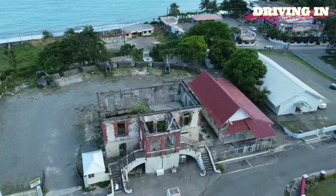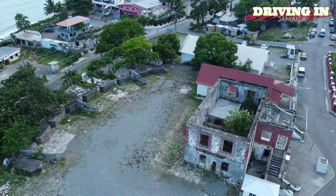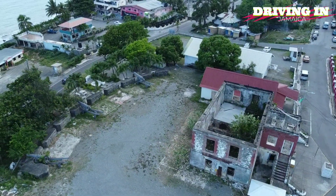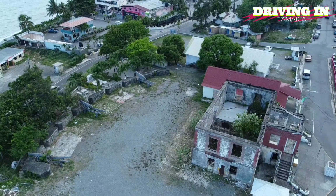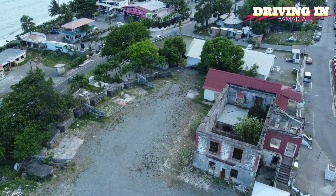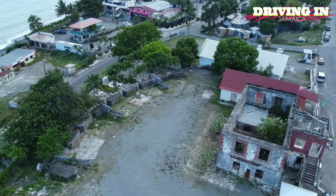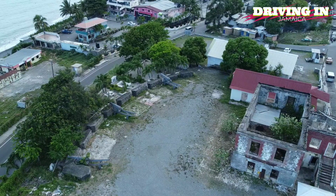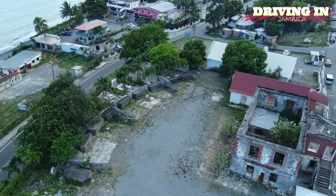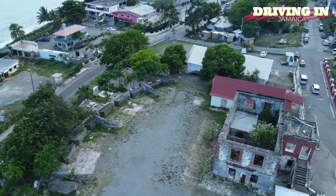This is what I would consider a historic site. This building needs to be restored and kept because it is in every history book in Jamaica. And this building was the start of the Morant Bay Rebellion. So this is what you call a historic site, and every expense should be spent to restore this building.